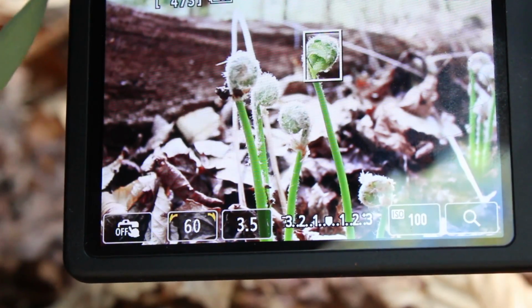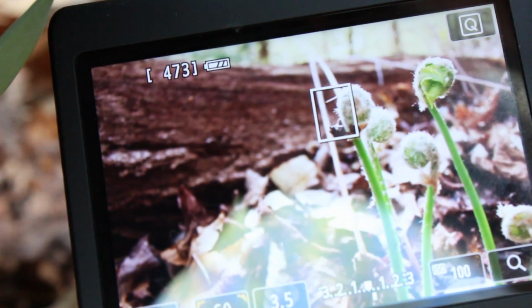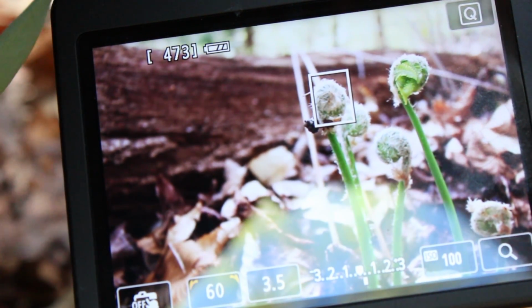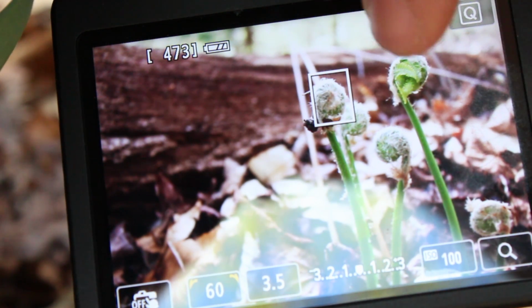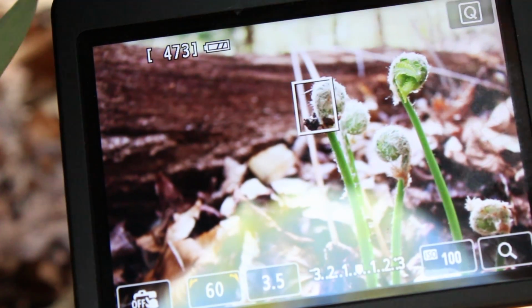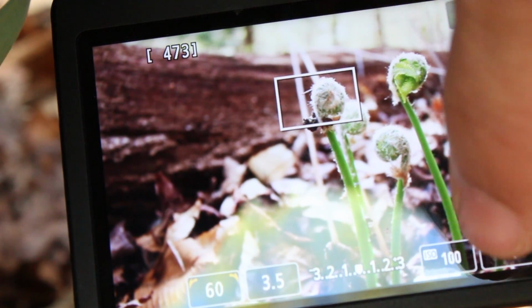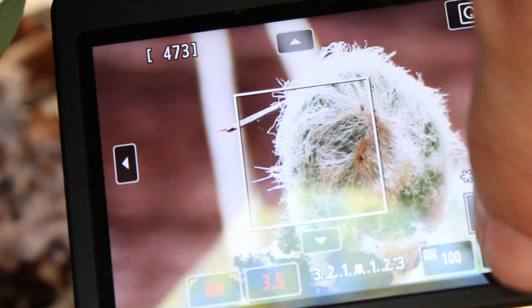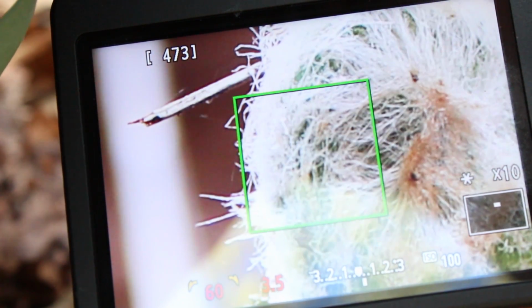Let's change the composition just a little bit. I'm just going to move it, maybe put those on the right hand side. And now let's just practice here. Same thing. You touch where you want. So I'm going to touch right here. And then I'm going to touch the magnifying glass. Touch it again to zoom in. And again, and let's ask it to focus by pressing that back button focus.